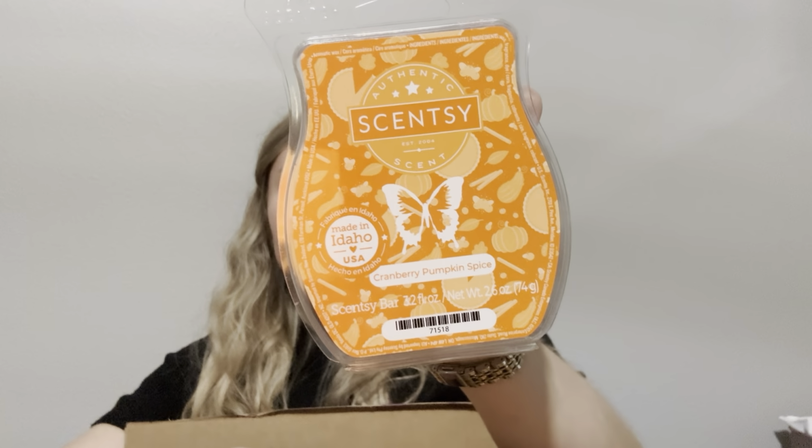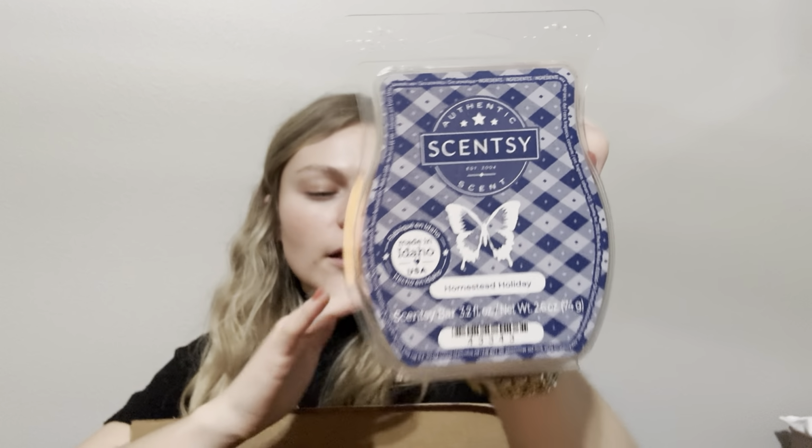Cranberry pumpkin spice. I think this is my favorite pumpkin scent. I say that every time I talk about it. I have some old bars of this that I'm still trying to work through, but yummy. It's so good. Homestead Holiday. This is a little bit similar to that Holly Jolly cider. It's that warm, cozy, spicy hint of tree with an orange or some type of fruit in it, which usually isn't my jam, but I did really enjoy this Homestead Holiday.